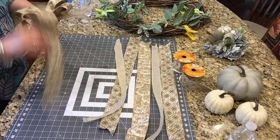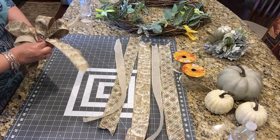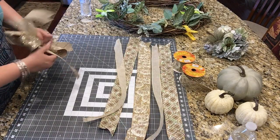Don't worry about the length of the tails right now. They're too long, we can cut them down a little bit. I'd rather them be too long than not long enough.